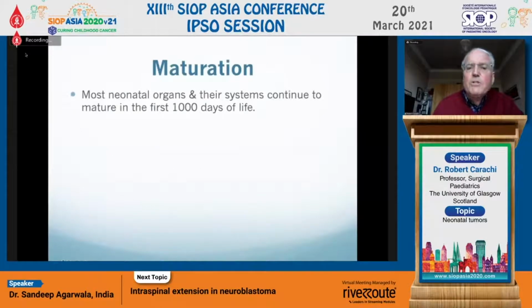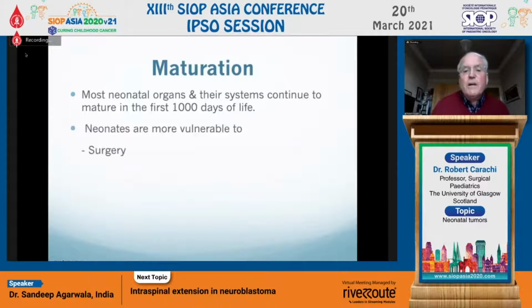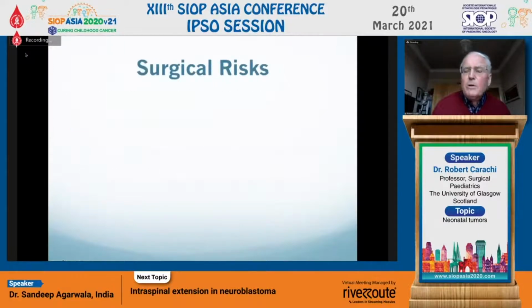Now, we know that most neonatal organs and systems continue to mature in the first 1,000 days of life. So therefore, neonates are vulnerable to surgery more than older children, to chemotherapy and to radiotherapy. What are these surgical risks? We've already heard from my friend and colleague about the surgical risks and the complications that can arise, and these are more prevalent in the neonatal period.